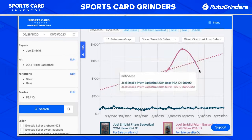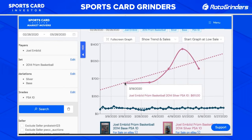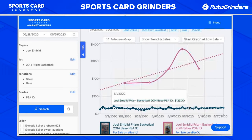They haven't had that same skyrocketing projection as you see on a lot of these NBA cards. You can see his Prism Basketball 2014 silver PSA 10 is around 900, and that's a little bit higher than it was in March, back when prices were taking a big dip due to the quarantine situation. So his card hasn't skyrocketed like you'll see a lot of these other players. And then his Prism Basketball 2014 base card, not the silver, the base PSA 10, you can see has remained relatively flat. It's around 120 right now.